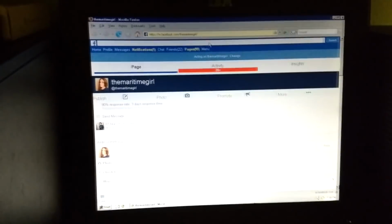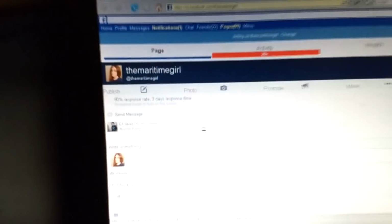Yes, it has connected. And it can't start the Firefox homepage because this web browser is 10 years old. So let's go to m.facebook.com/maritimegirl. Turn my exposure up once again. Yay! And we're on my Facebook page. Woohoo!